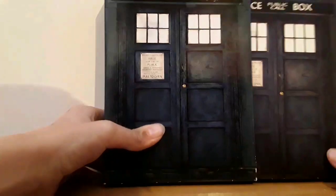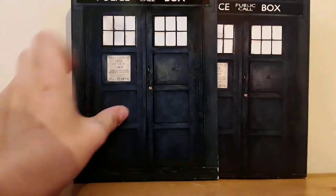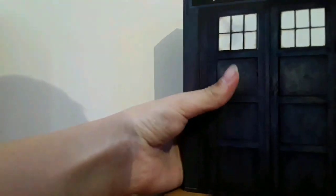Yeah. And something here looks kind of weird. That looks more green. That one looks more blue. Weird, but good. And that's the inside of this box. It's not bigger on the inside, unfortunately. But that's the thing. And then if you turn it around, again you've got the design of the TARDIS.